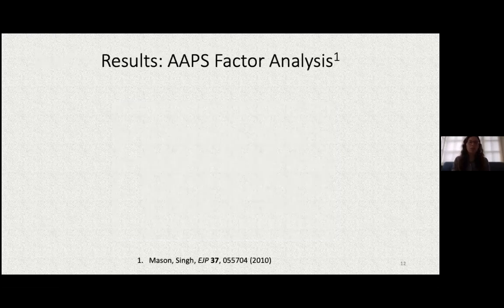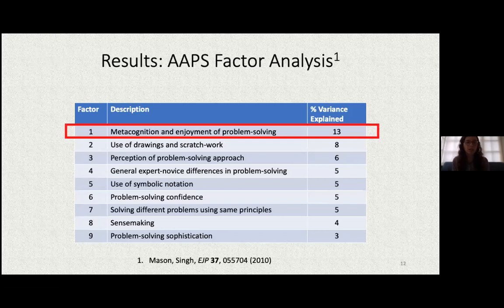In previous research, a factor analysis was conducted by Andy Mason, in which he identified subsets of questions that are correlated with each other and explain the percentages of variance in scores, in order to identify themes that account for this variance. One very important theme that came about from this factor analysis, and that I examined in my research with this transformation, was the theme of metacognition and enjoyment of problem solving. This theme, factor 1, involves 12 of the 33 questions. These are questions that get at whether the student is metacognating and enjoying the problem-solving process.